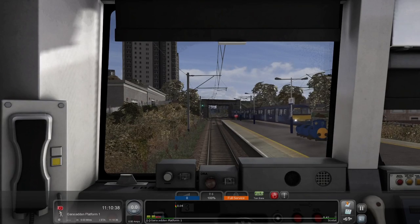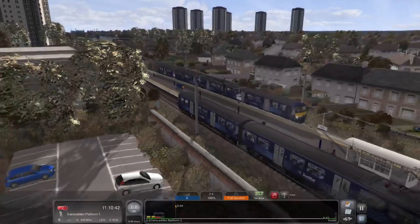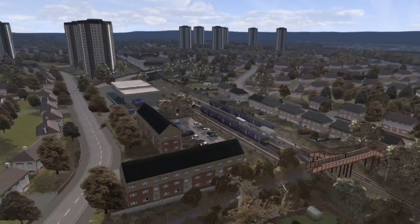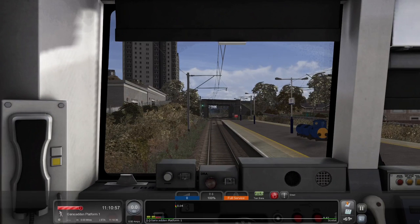Arrival at Garscadden. And again, we'll take a look outside. A few skyscrapers in the area here. And there's the platform on the right that goes between the two platforms here. That little bridge. Not platform, but a bridge. And we're good to go. I didn't even notice we were good to go.